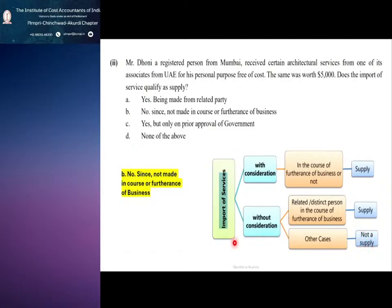Whenever you get any question related to import of services, remember these points and note them down somewhere in your working, because you need to remember these points. Here we are into without consideration. Yes, that is satisfied. The services are taken from associates, so it is a related one. But the problem is, it is not in the course or furtherance of business. So in that case, it will not be a supply, since it is not made in the course or furtherance of business.